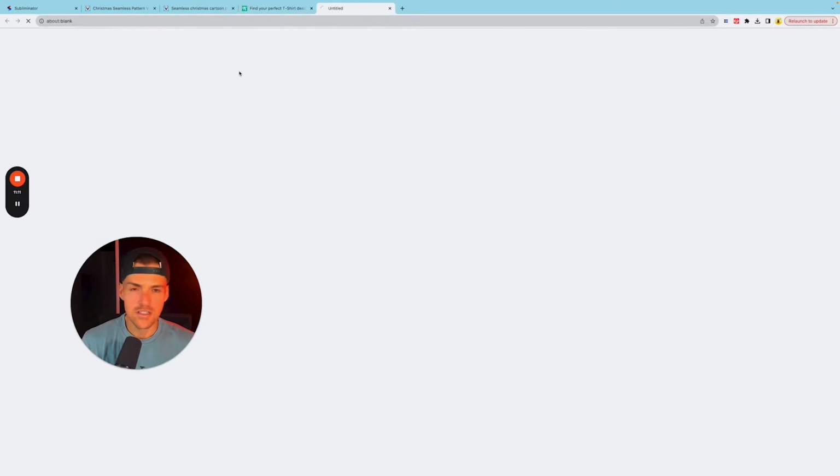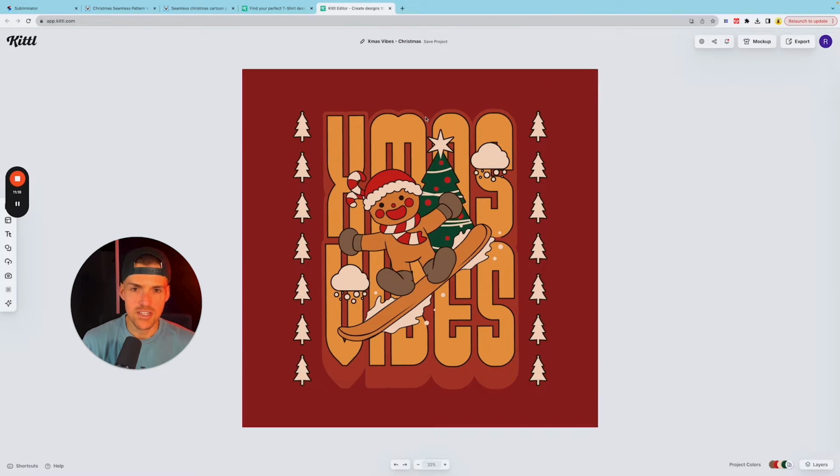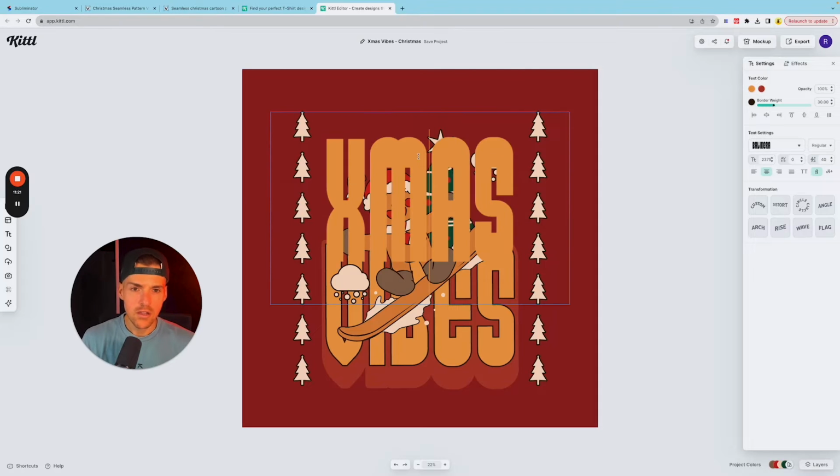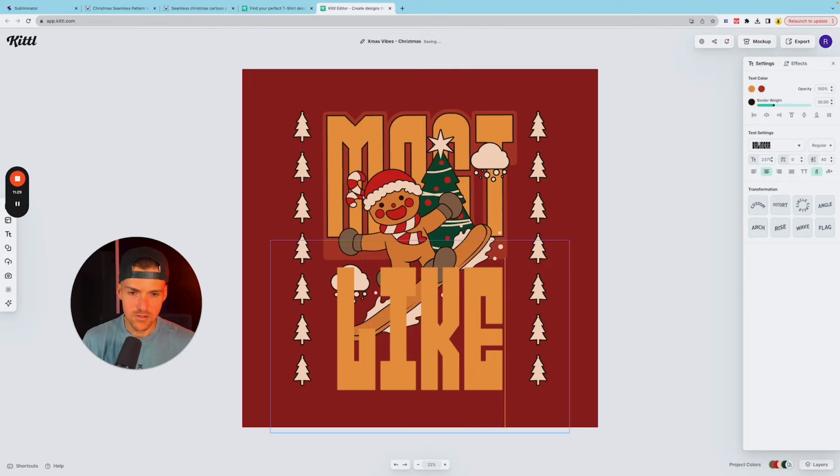Highlight that, use this design. And what's really cool about this is that you effectively just have to highlight which areas, which words you want to change. Most, snaps to the right size, likely.